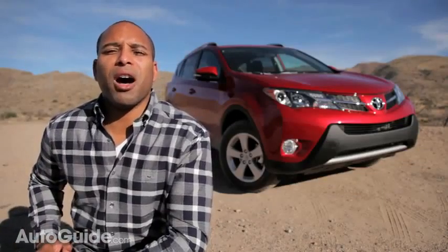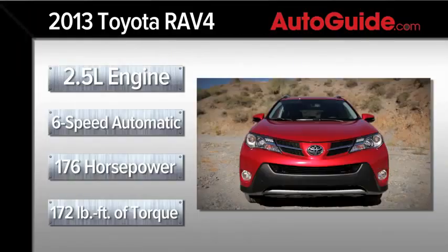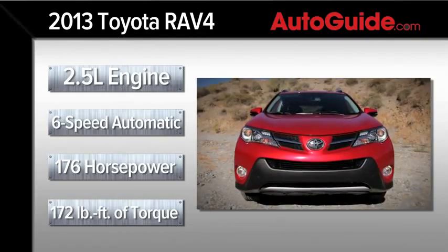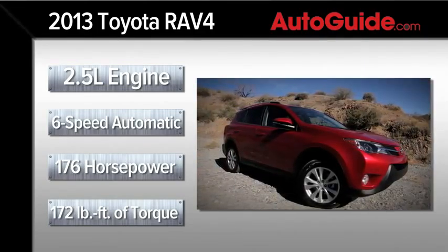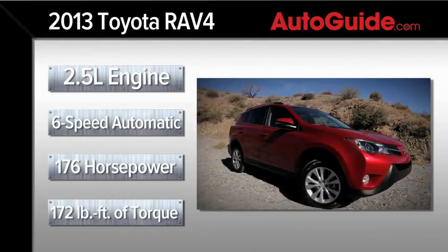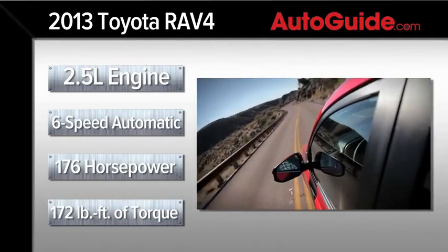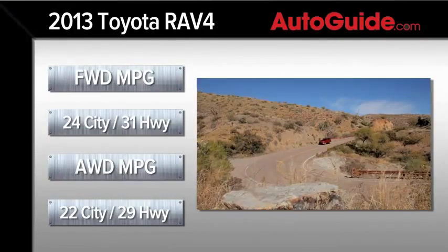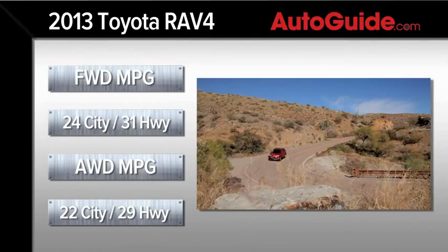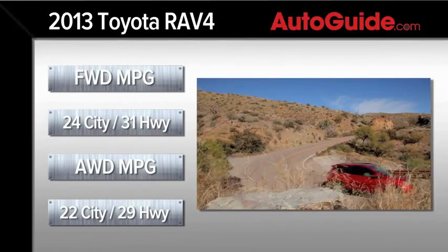All right, let's give you the scoop on the all-new RAV4. First and foremost, they've decided to opt for a brand new 6-speed automatic transmission that goes with the 2.5-liter engine. Also, when it comes to power, the RAV4 produces 176 horsepower as well as 172 pound-feet of torque. So the new fuel numbers are as follows: 31 miles per gallon from the 28 miles per gallon for the 2012 model.